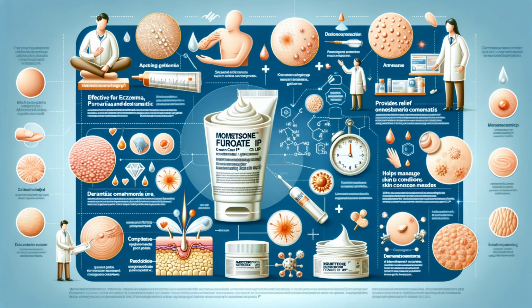So, there you have it. A comprehensive look at Mometasone Furoate Cream IP. Whether you're dealing with eczema, psoriasis, or dermatitis, this cream can provide much-needed relief and help you manage your skin condition effectively. Remember, the key to getting the best results is to use it correctly and follow your doctor's advice. And as always, if you have any questions or concerns, don't hesitate to reach out to your healthcare provider.